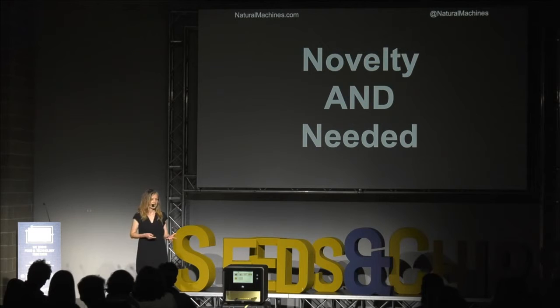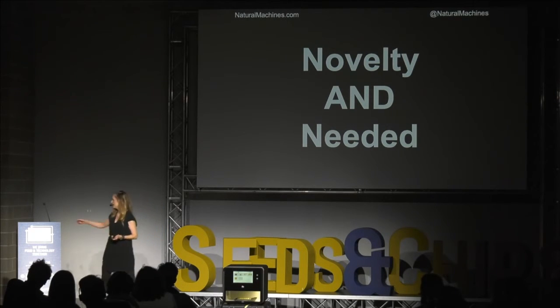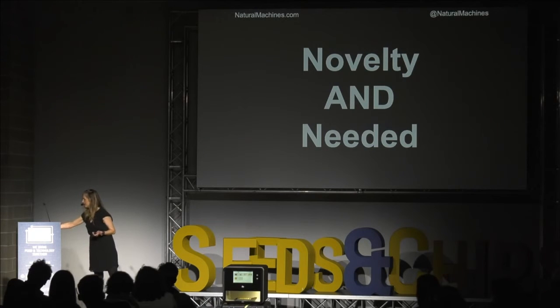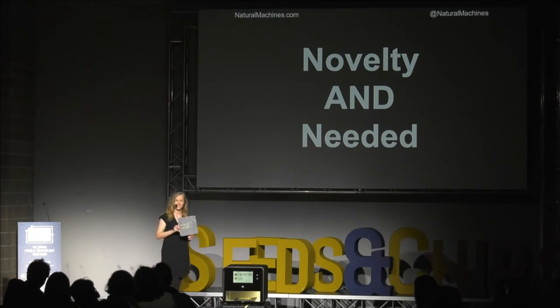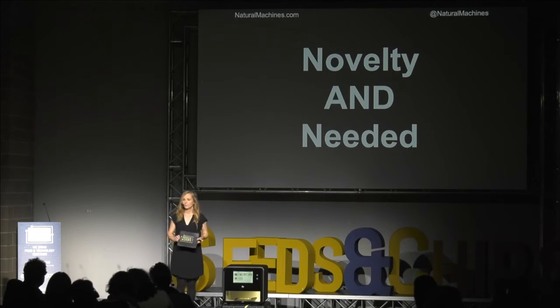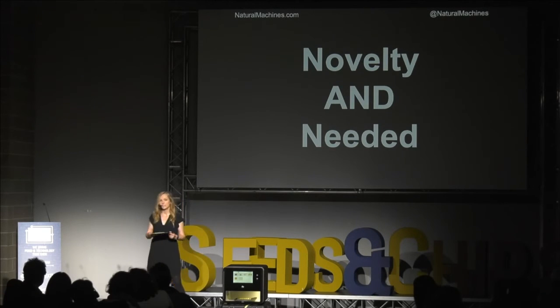So is it a novelty, or is it needed? I think that 3D food printing is a novelty and needed. You can do novel things like print logos in mashed potato. So you can do different types of plate designs. But 3D food printing is also needed because we need to get back to eating real food.